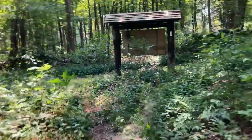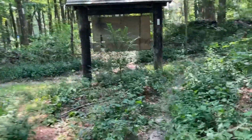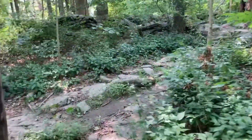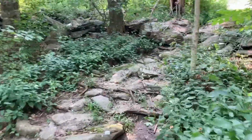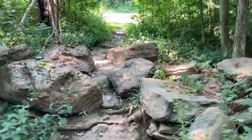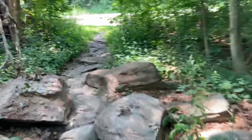Ta-da! And that's it, back at the beginning, second lap done. I explored most everything, but I did not go down that full Blue River Trail because there was just no point in it. Too overgrown, and I already saw the surprise at the other end.